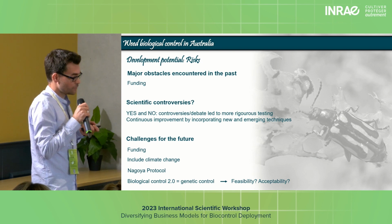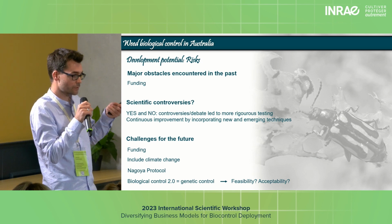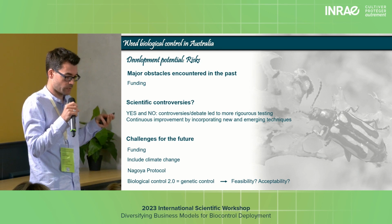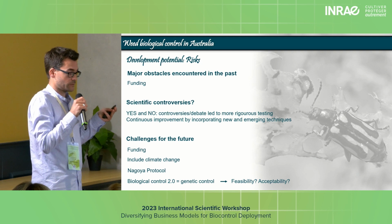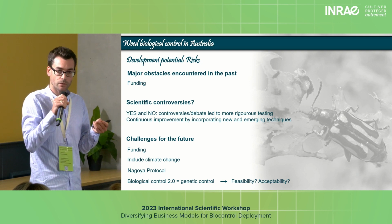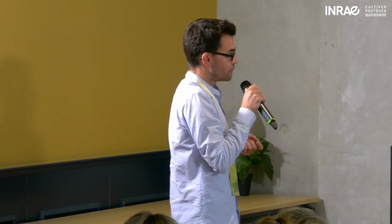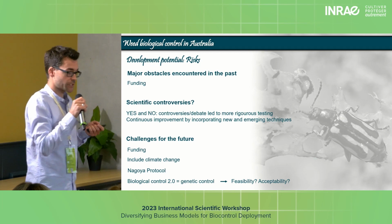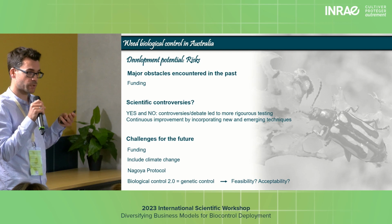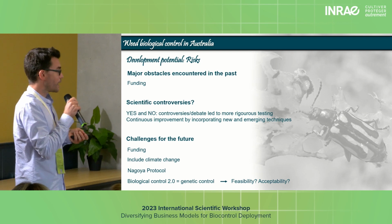But maybe to include the climate change in our project is also a challenge, because we know that climate change can impact the weed, but it can also impact the biological control agent. Maybe the Nagoya Protocol can also be a challenge, not a problem, but a challenge, because we have to consider it when we want to implement biological control.